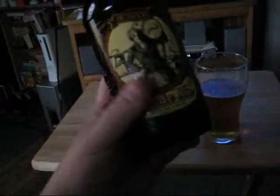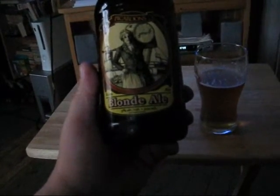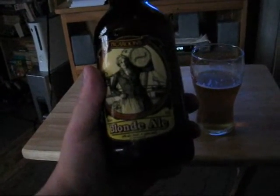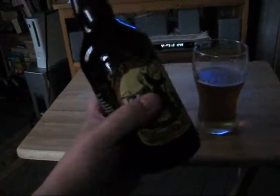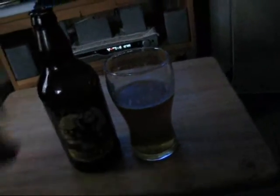So yeah, Picaroons Blonde Ale, a very nice beer, very nice beer. If you can find it, try it. Probably go really good for the summertime. I could see it being very, very refreshing for a nice hot day.